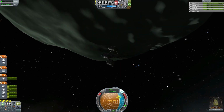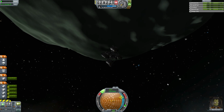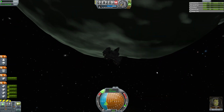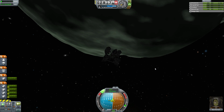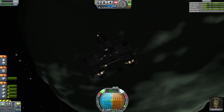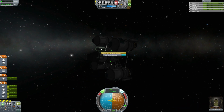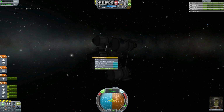2885. All right. Let's give the old RCS the old college try. Oh, I gotta turn off the SAS. That helps. It's not gonna take too much to land on Minmus, or honestly get away from Minmus, but I do feel like we are tragically low on fuel. Tragically and very significantly low on fuel. Let's do a crew report, and we can transmit 100% of that science.